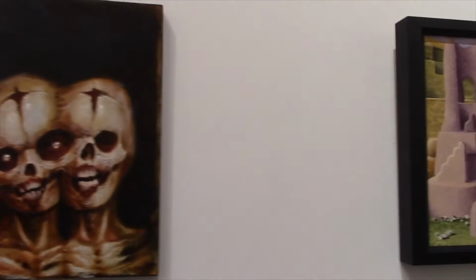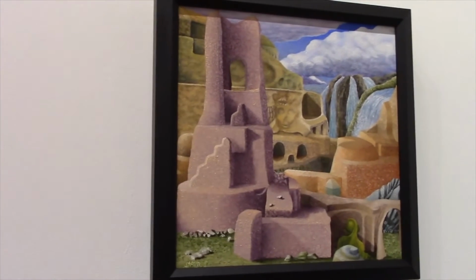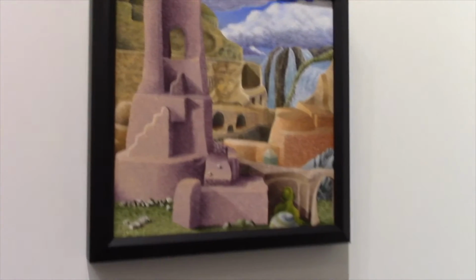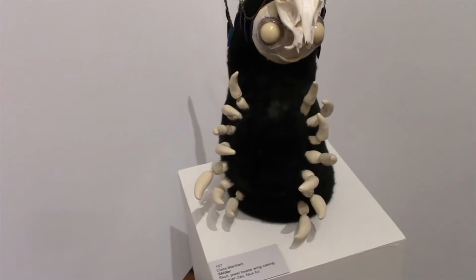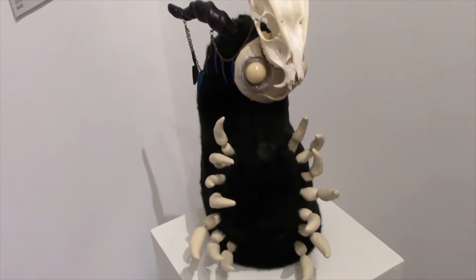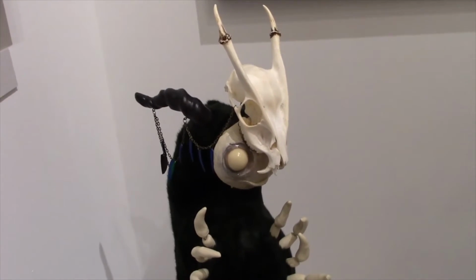Okay, this next painting is done by Joe Stavik, oil on canvas, All That Remains. I went to school with Joe Stavik. He's a surrealist painter. Then we have a piece by Clara Manfredi called Skitter. It's a skull and jewel beetle wing casings and polymer clay, kind of a soft sculpture piece.